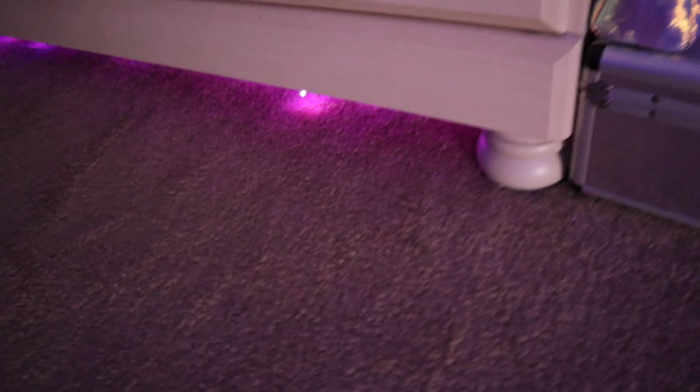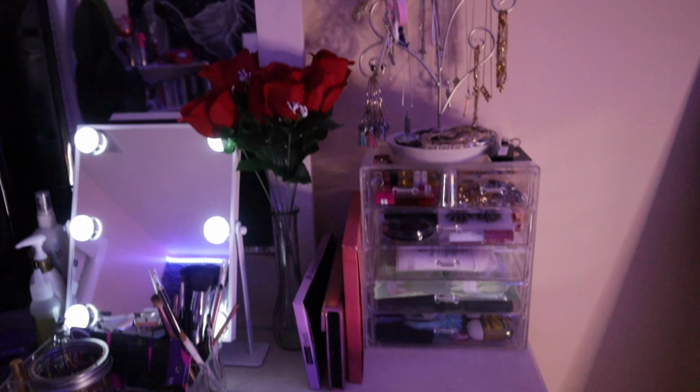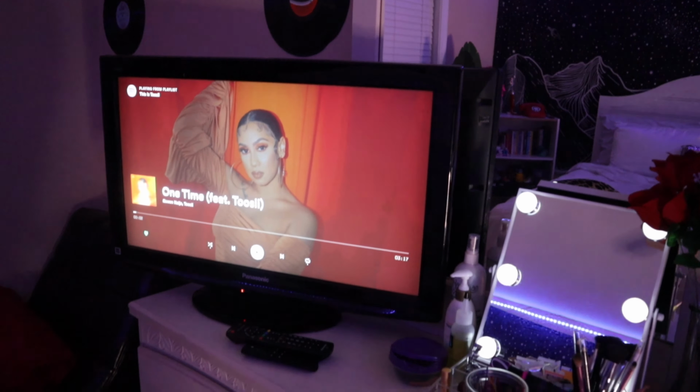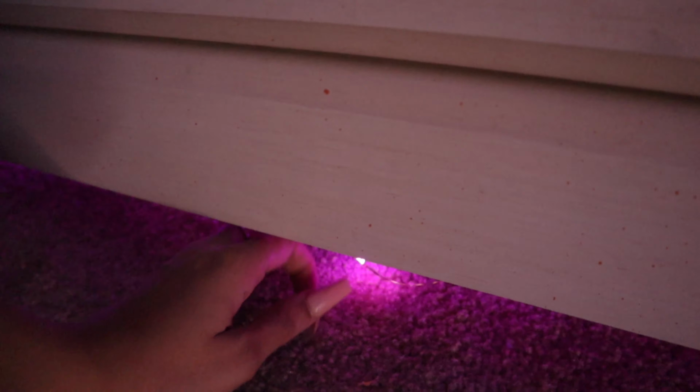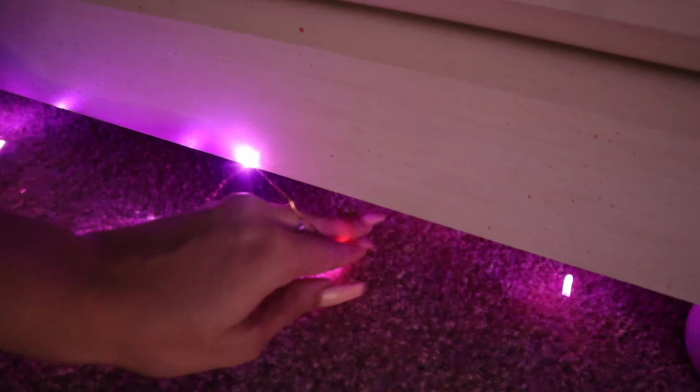Now on to my dresser. I got my dresser when I was little because it came with this twin bed set, but of course I grew out of it, so I don't really know where this dresser is from. As shown in a previous clip, I do have this underglow type of look underneath my dresser. I just used these fairy lights that I got from TJ Maxx some time ago.